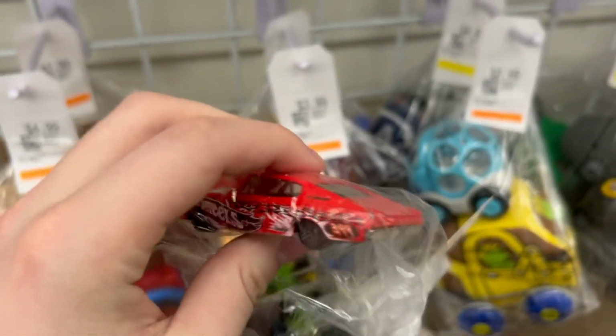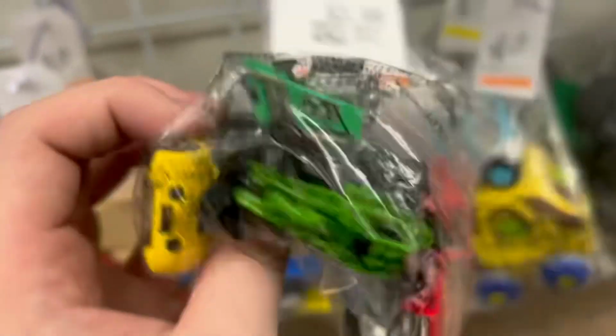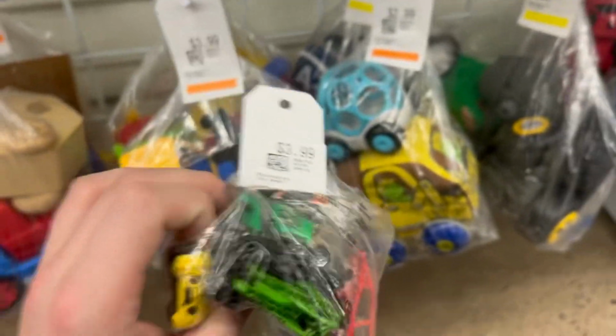Got a nice, what appears to be a 67 Charger, one of my favorite castings, and that's what sticks out in that bag. But this is a pretty cool casting too. The Express Lane, the original shopping cart before the new one. In this bag, we got a couple of 57 Chevys.